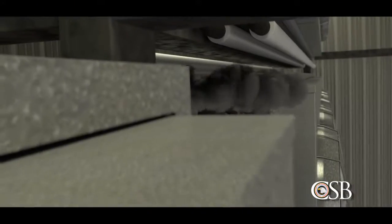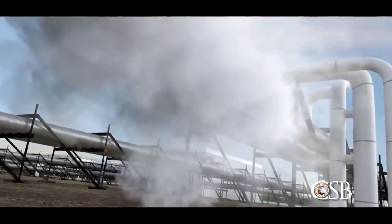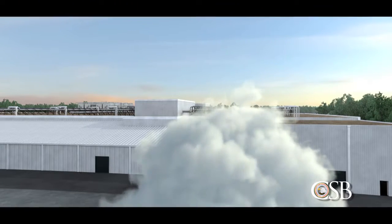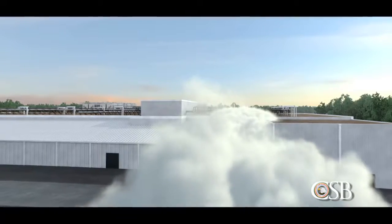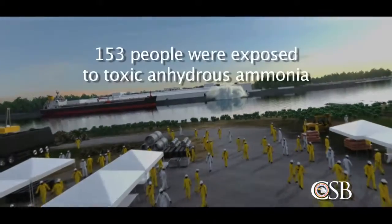The pressure surge ruptured the evaporator piping manifold inside one of the freezers and its associated 12-inch piping on the roof of the facility. 32,100 pounds of ammonia were released into the surrounding environment. The large cloud traveled a quarter mile from the facility south toward an area where 800 contractors were working outside on a cleanup site for the Deepwater Horizon oil spill.